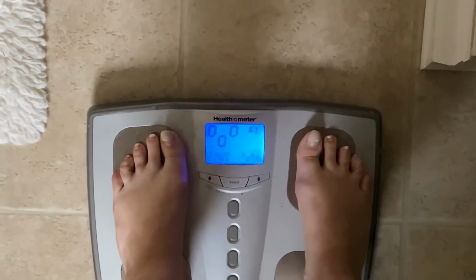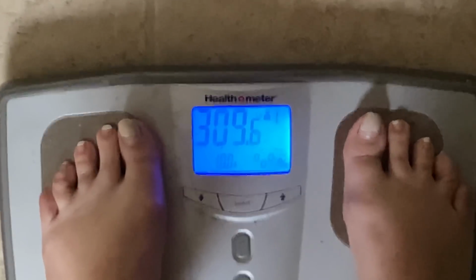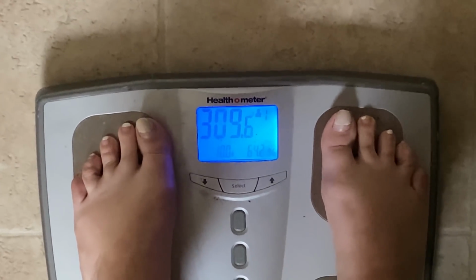Okay, on to the results. I ate clean for 7 days. 7 days ago, I weighed in at 317.6. And today I weighed in at 309.6. What? Your girl lost 8 pounds from eating clean for 1 week. No exercise, no nothing. Just eating clean.